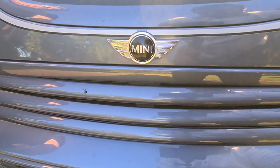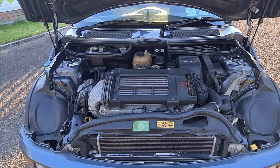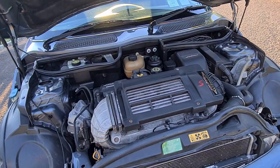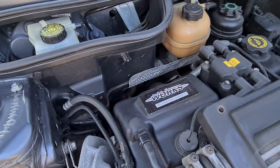And what makes a GP a little bit different from the John Cooper Works and the Cooper S model in general? Well, first of all, we've got a supercharger. All of them came with that, but they didn't all come with an intercooler. That's a bit different on this car. Next up, what else do we have? We have the John Cooper Works tuning kit box fitted here, and there's a whole host of other little improvements that have been made across this engine. Now, comparing this to a Cooper S, which of course it is based on, the Cooper S came with about 170 horsepower as standard.